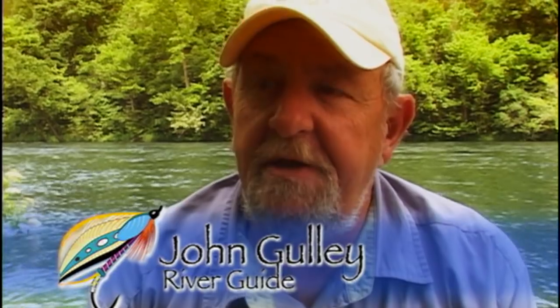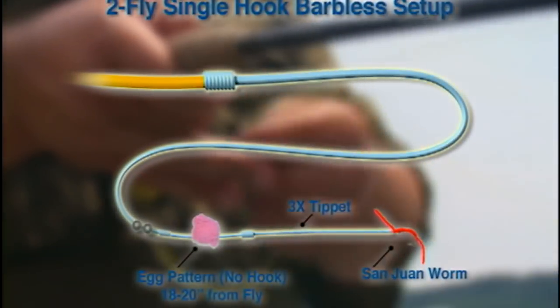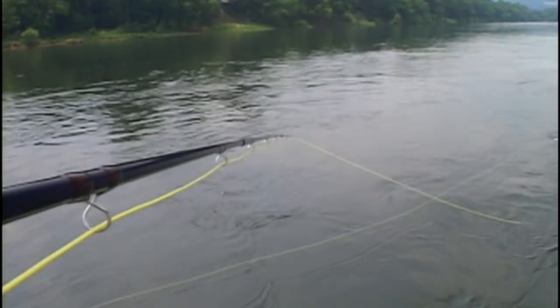Okay, here we go. I'm putting the split shot above all that, and I put a little knot below the split shot so that it doesn't slip down on you. That doesn't mean it won't slip up, but it doesn't slip down. So, and then right below that, I tie in some egg yarn with a double overhand knot and just slip the egg yarn through the double overhand and cinch it down, and then trim it off on both sides and roll it in your fingers, and you get a little egg pattern there with no hook in it.